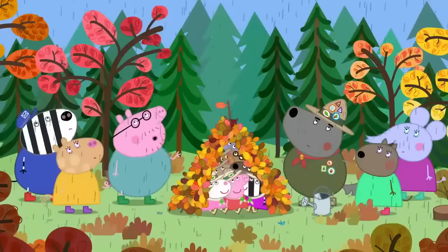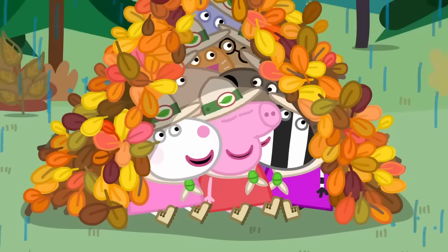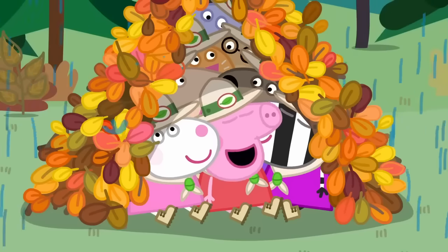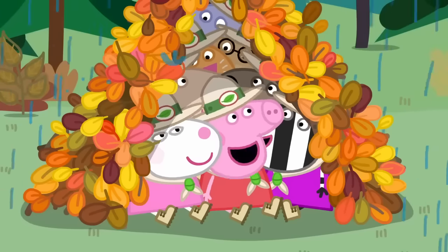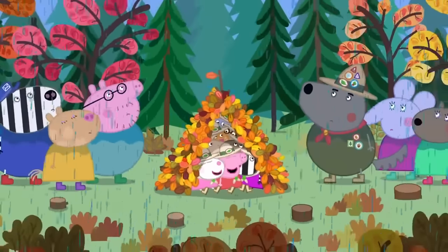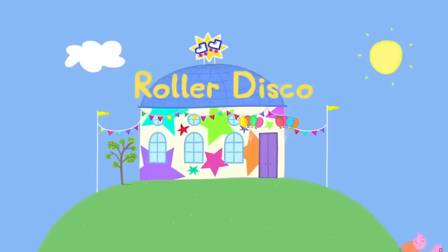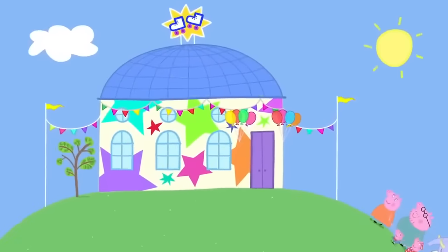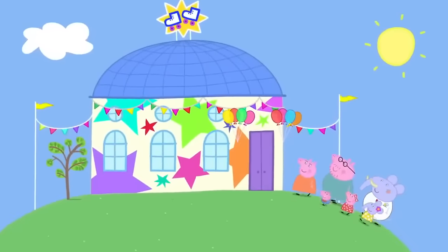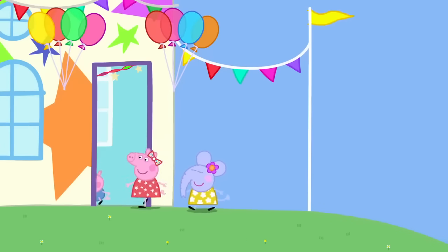Hooray! Oh, it's raining. All the grown-ups are getting wet. But Peppa and her friends are lovely and dry in their little house. This is fun! Peppa loves the Woodland Club. Everybody loves the Woodland Club. Roller disco. Peppa and her friends are going to a roller disco. I love roller discos. Me too.